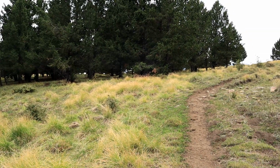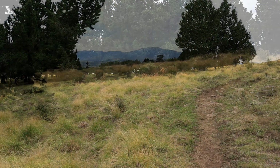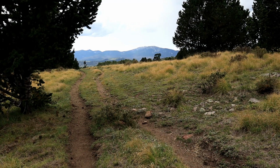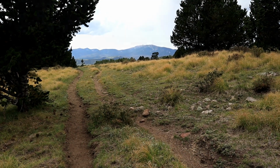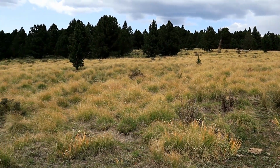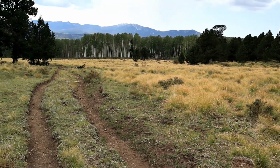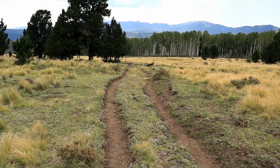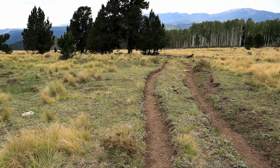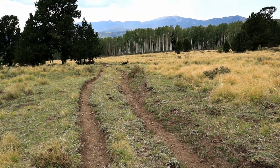Toward the top of the hill here, I'm walking by kind of a cool little grove of bristlecone pine. Now I'm coming out to a view of Santa Fe Baldy and the Santa Fe Mountains. This is just kind of a cool spot here. It's a nice stand of aspen down there. Bristlecone pines around. Open and grassy. It's beautiful. And I'm seeing some yellow leaves on the aspen there.